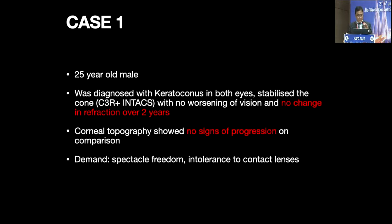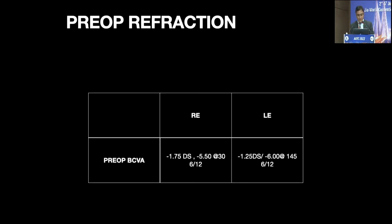This was a 25-year-old diagnosed with keratoconus in both eyes. I still do C3R and Intacs. I don't do so much of TREC. No worsening of vision, no change of refraction over 2 years. Corneal topography showed no sign of progression and the patient demanded spectacle-free vision. So the patient had minus 1.75 at 5.5 at 612 and minus 1.25 at 6 at 145, 612.